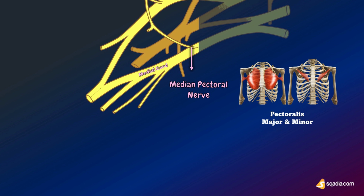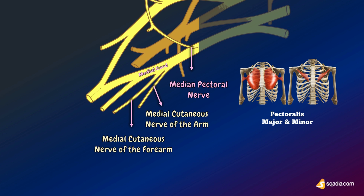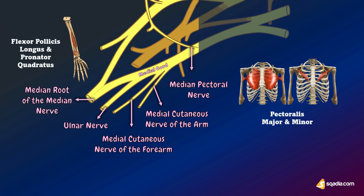The medial cutaneous nerve of the arm and forearm also arises from the medial cord and supplies sensory fibers to the skin of the arm and forearm. The ulnar nerve, which supplies several muscles of the forearm and hand, also arises from this cord. Finally, the medial root of the median nerve arises from the medial cord and supplies several muscles, including the flexor pollicis longus and pronator quadratus muscles.